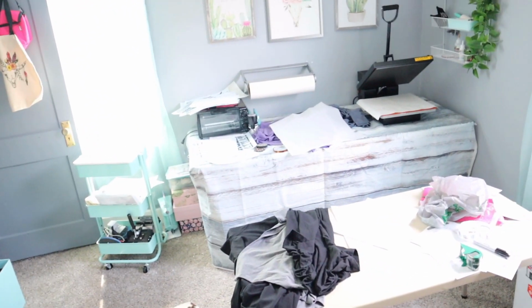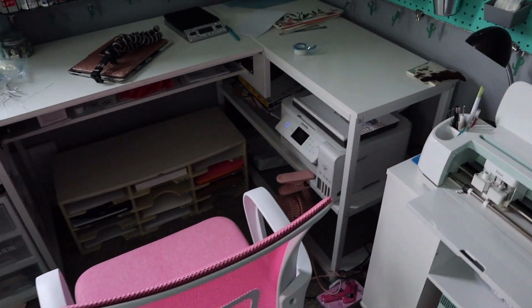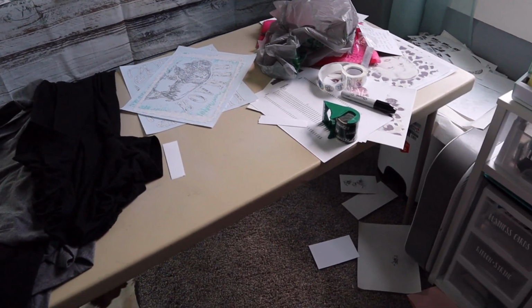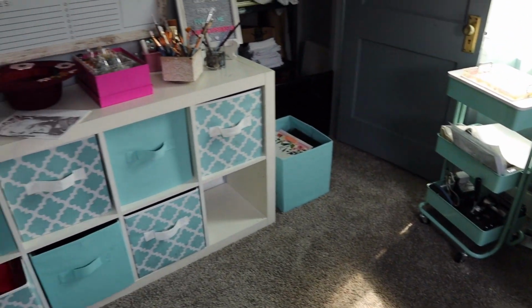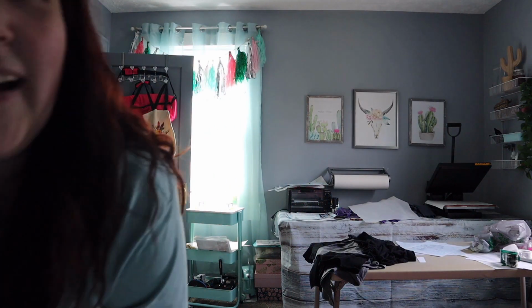Can you guys see how messy it is? Hold on. I have a mess everywhere that I need to clean up in here because over the weekend I made a ton of product to go in a local store that I sell my products at. So I think before I do that, I need to clean up my craft room. Can you guys see everything? Okay, all right, let's get started.